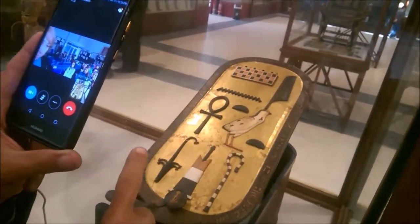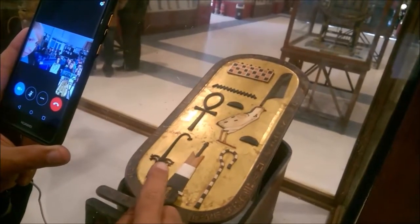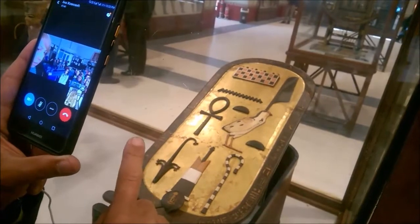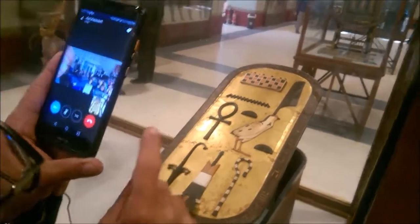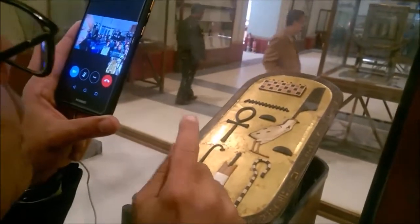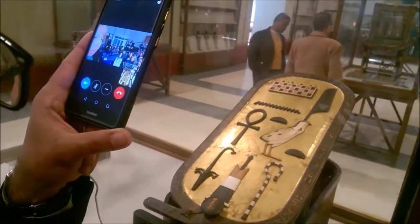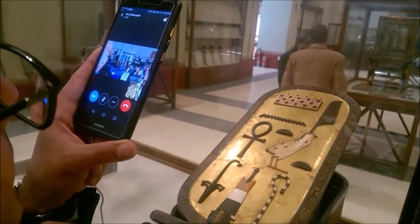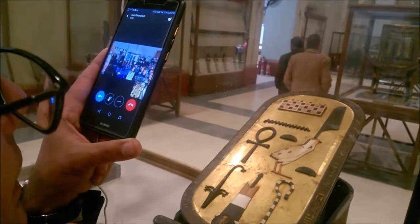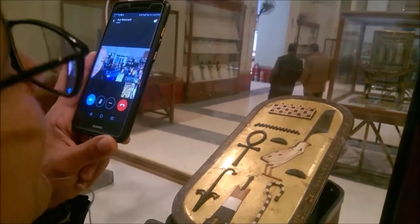And in front of the bird there is a bread, pronounce it T, and the bird pronounce it U, and behind the bird another bread, pronounce it T. So all together will be toot. It's a phonetic sign that represents T with a vowel.